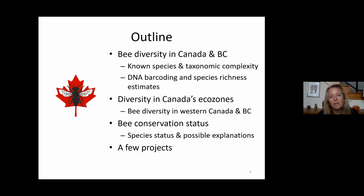So just a brief outline, I'm going to talk about bee diversity in the province and in Canada as a whole, and just a little bit about their taxonomic complexity and a bit on DNA barcoding and how this has helped to develop a species list. The diversity of bees in Canada's ecozones, a little bit on the conservation status ranking of species, and that's a very complex process, but hopefully I'll give enough of an overview so people understand how it links with bees, and then a few projects that I'm working on to help improve the conservation of pollinators in the province.